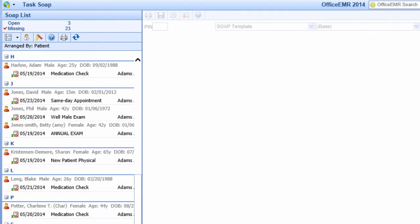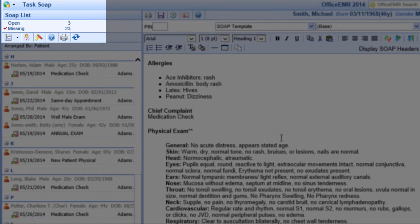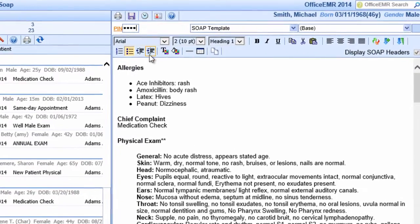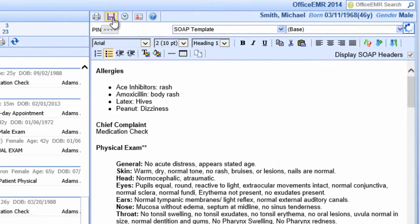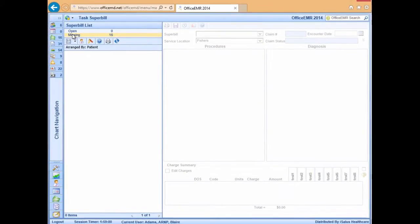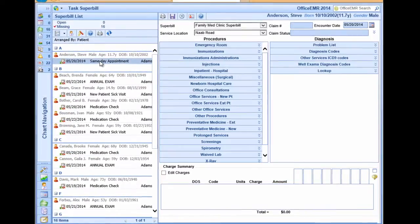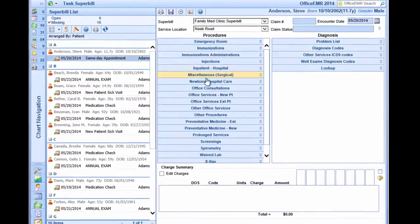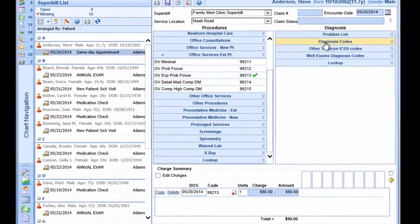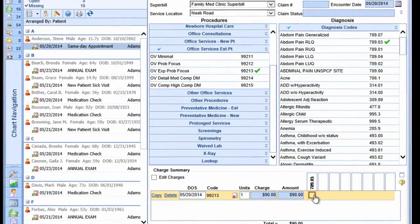To make sure practices are paid for all services rendered, iSALUS automatically sends partially charted SOAP notes into a secure queue to remind providers to finish their charting. And once completed, it falls off the list. And in case there's a patient on the calendar for which no claim exists, iSALUS intelligently routes a superbill to the provider for completion. Once done, the superbill falls off the lists and is ready to go to the clearinghouse.